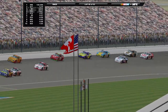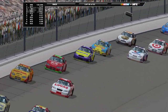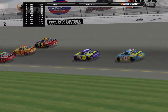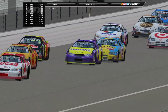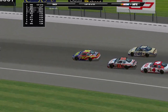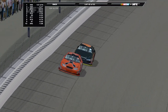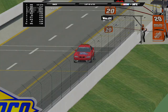Robby Gordon inside the top 15, looking to have a good run here today after having some horrible luck ever since returning to the series after being injured last season at Chicagoland. Kyle Busch up out of the groove. He's going to fall back a little bit as he got into the outside wall entering the corner. Can anyone catch Jimmy Johnson, as we have a few lap cars on the front straightaway here? That's Jeff Burton and Jeff Fuller.